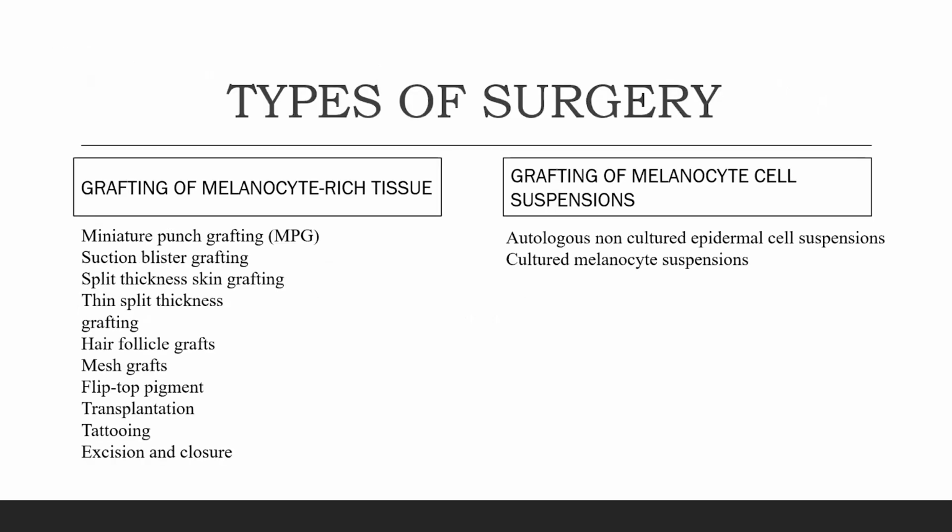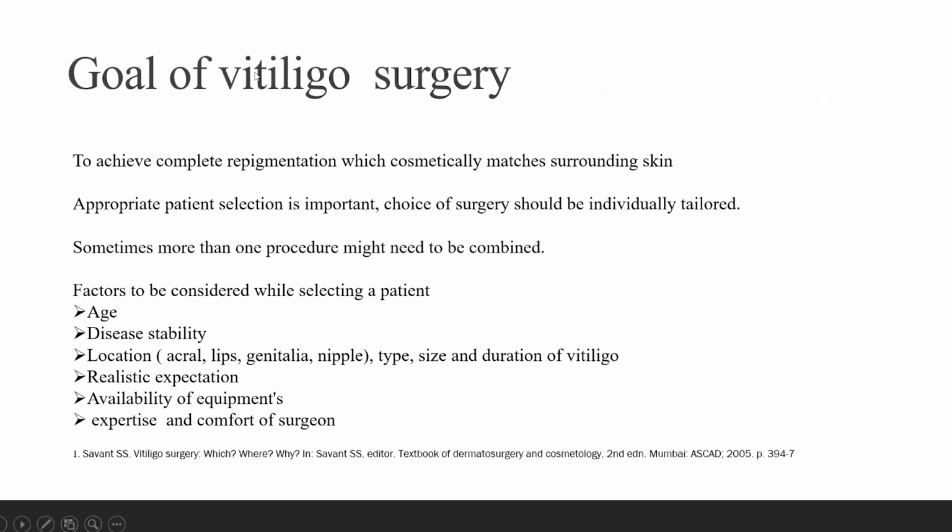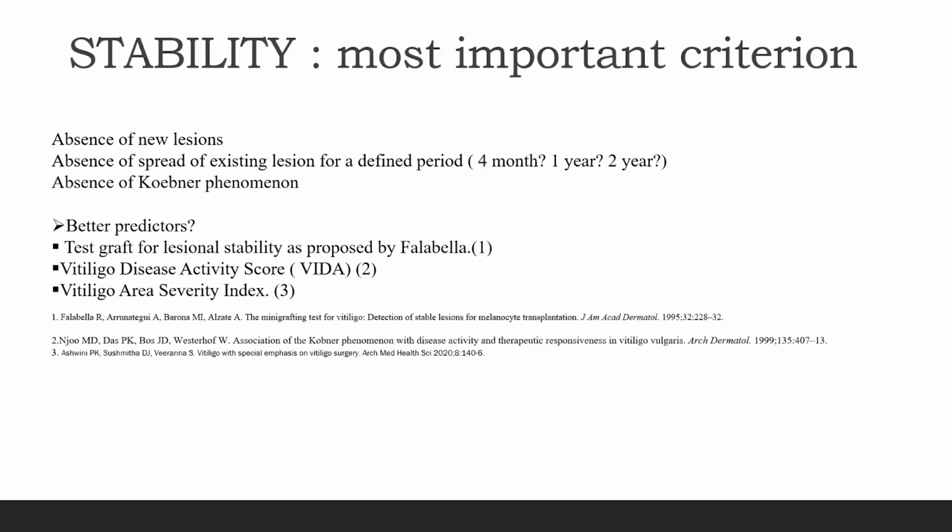And these are the options. So, choice of surgery should be individualized, and patient selection is of utmost importance. There are certain factors we need to keep in mind, such as age, obviously disease stability, location, type, size, and duration of the vitiligo, availability of the equipment, expertise and comfort of the surgeon for a particular modality of surgery, and obviously expectation of the patient and parents. That is a very important parameter.